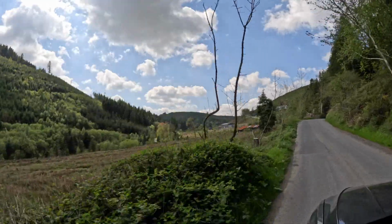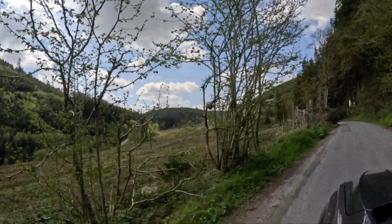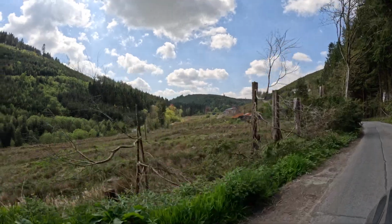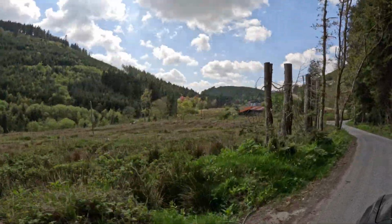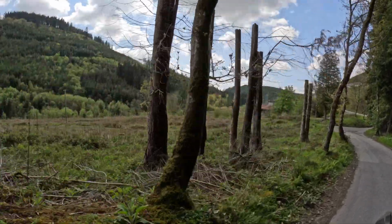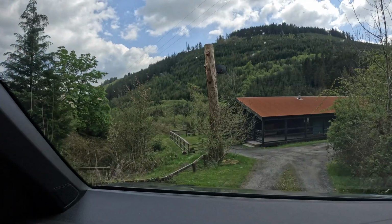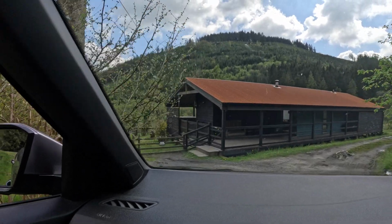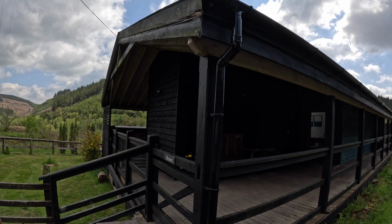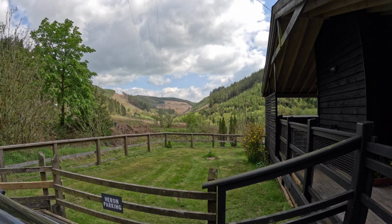As we got closer, I spotted the red tin roof. As we pulled up, I was blown away by the forest views. Here at Heron cottage. Wow.